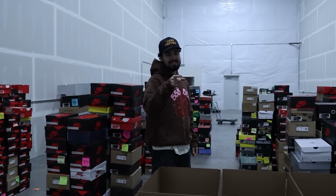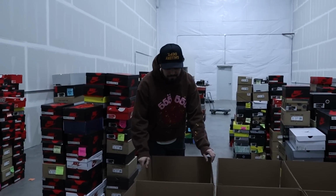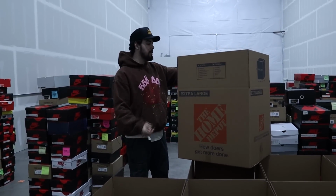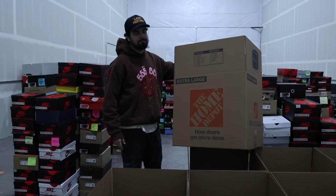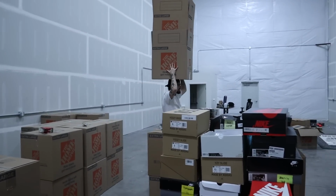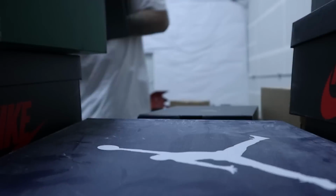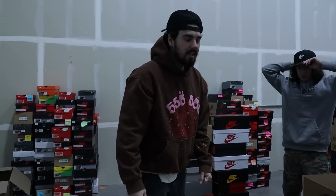And then we have probably 60 more boxes over there. It's going to be like 100 Home Depot extra large boxes, which, if you know how big these are, they're like 2 feet by 2 feet by 2 feet. They're huge. I could fit in one of these things. So 100 of these, we're going to be stacking them up super high. And yeah, it's going to take a while. So we're going to get into that and start packing. First of 110 boxes. Number one is done.